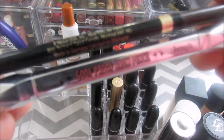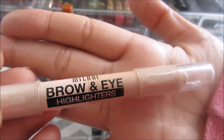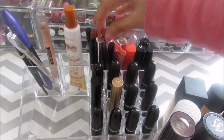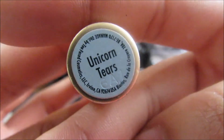Got these two brow pencils that didn't fit in my little drawer. Got this, my current favorite mascara. Got the Milani Brow and Eye Highlight. And this is a lip liner. And this one's my favorite lip liner of all time. It is San Paolo from NYX.